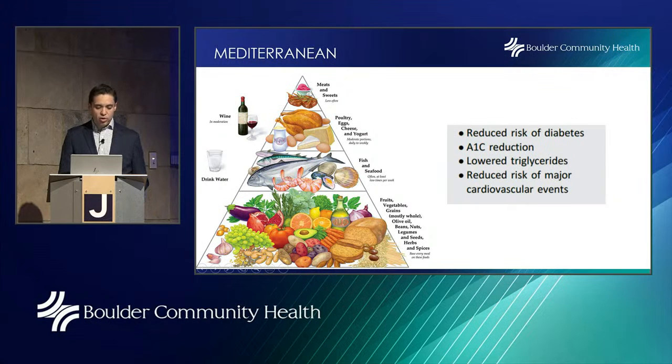What we know about the Mediterranean diet is that it helps to lose weight, will improve your A1C, will lower your triglycerides, and by achieving these goals, will decrease the risk of heart disease.